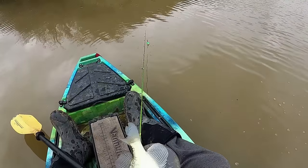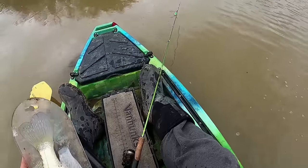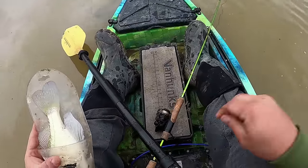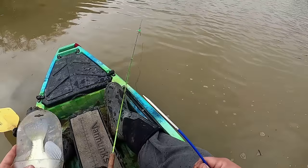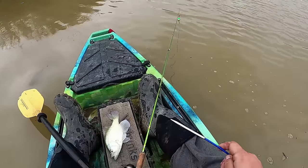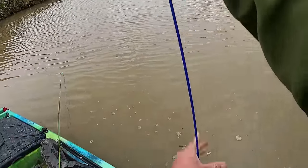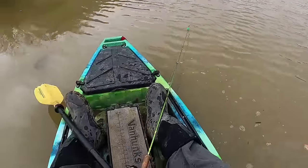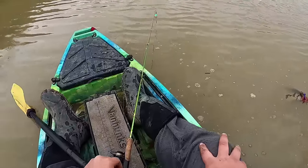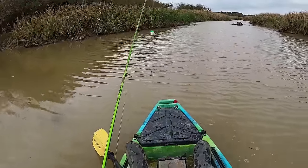And another 11 incher, exactly 11, guys. That's crazy. We got 3 11 inchers, and they're all exactly 11 inches. That's interesting. Here we go, guys. Let's see if we can get another one.